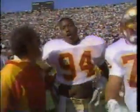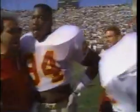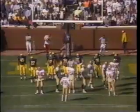Where's that oxygen that all those wide receivers look for? I always thought those guys were sissies. Where's that oxygen? He's finished for the day.